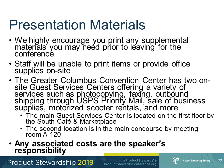And any associated costs when you get on site, if you decide you want to print a bunch of stuff or you want to buy a flip chart or anything like that, that would also be at the speaker's cost, responsibility.